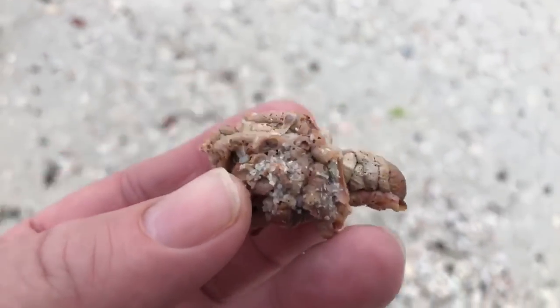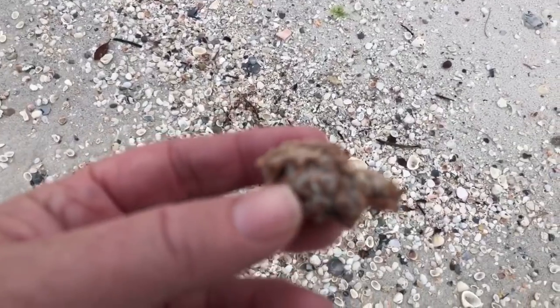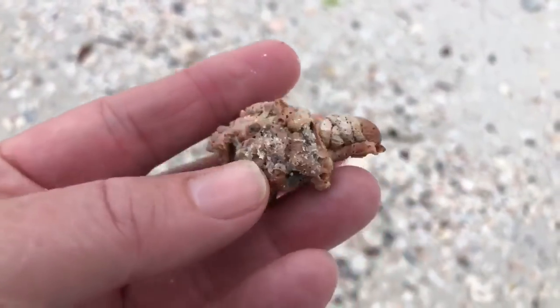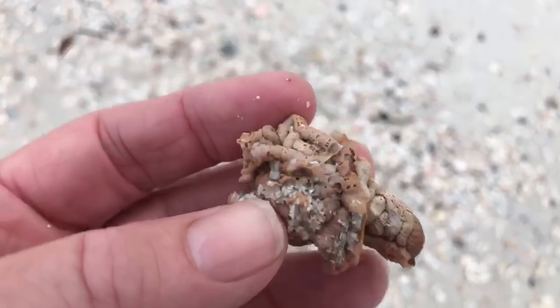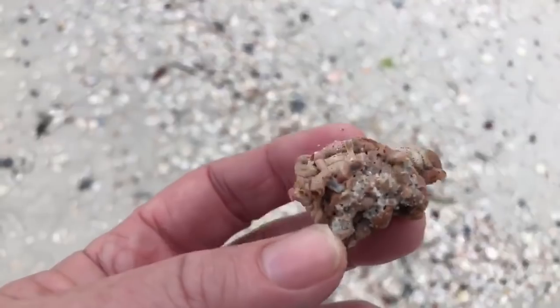I thought that was a murex shell. It's a piece of worm rock. I was like, what the heck kind of murex shell is that? I thought it was an apple murex. It almost has the same shape as an apple murex. It was a piece of worm rock. That's crazy looking, huh?